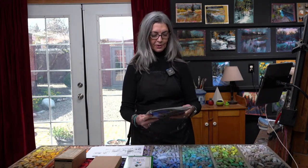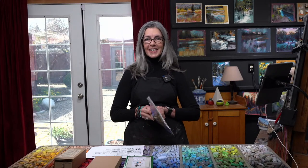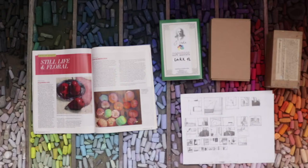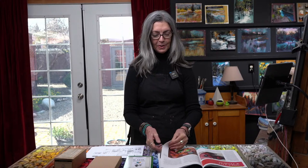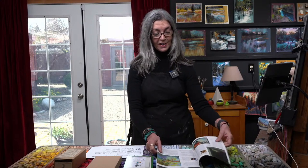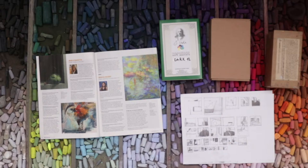Congratulations to everyone that is in the latest Pastel Journal, the Pastel 100, including, ta-da, one of my former students, Allie Goss. She won first place in the still life and floral category. That is so amazing. Congratulations, Allie. So happy for you, and so many other beautiful artworks. If you get Pastel Journal or can view it online, take a look. It's really inspiring. I'm also in it because I had the honor of being a juror for the wildlife category this year, so there's a little piece about me in there too. That's kind of nice. Check it out.